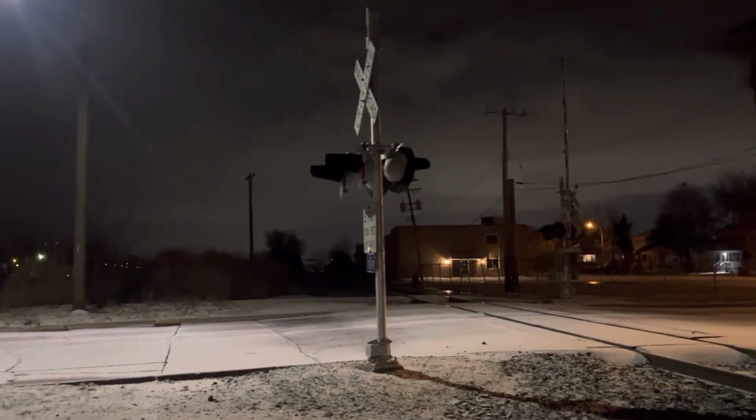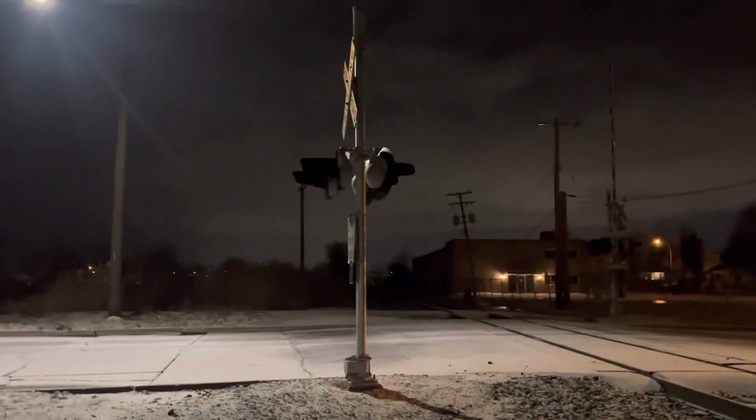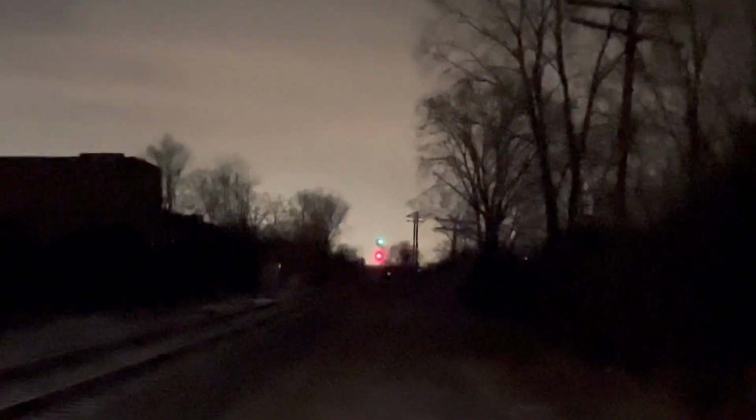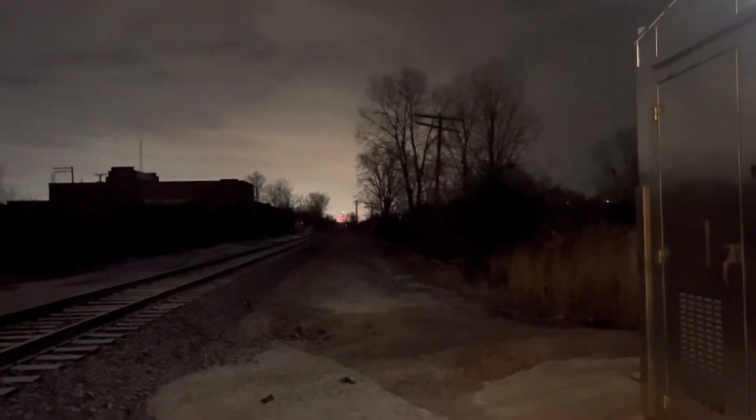Alright, here at Harrison Avenue. I think E251 or E280 is coming through. He just crossed 4th Street. Here's the signal. He's going to be going to the Shoreline sub.